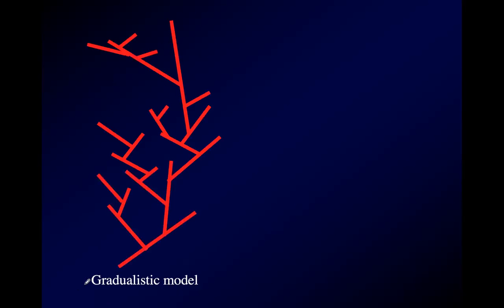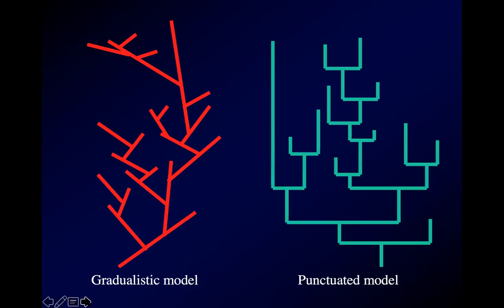So if we could graph species forming, and let's say on our x-axis we have some measurement of shape, size of an organism or size of a body part or whatever it is, and on the y-axis we have time, gradualistic evolution might look like this. The punctuated equilibrium model would look more like this. What you're seeing here is that species, those long vertical bars, represent species that don't change over the length of time that they're around. And the lengths of time that they do change are those branching events, which take very little time at all. They're almost instantaneous.